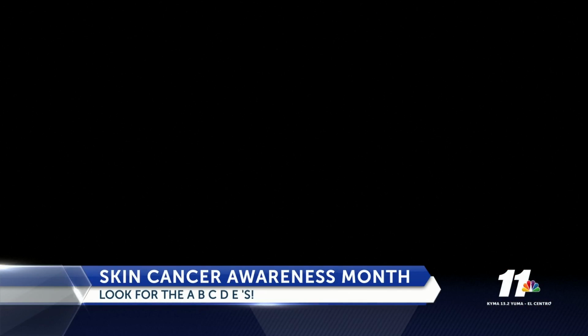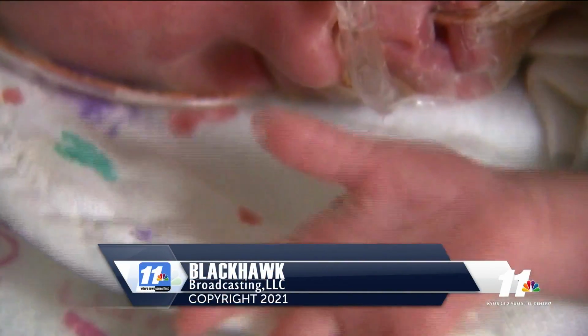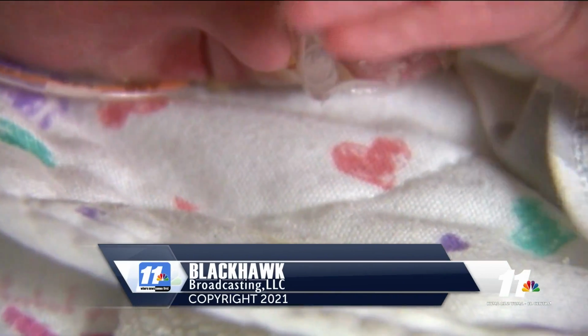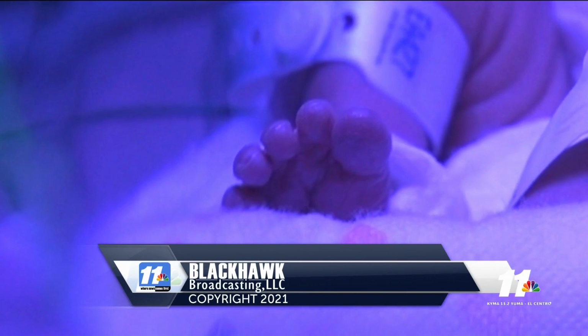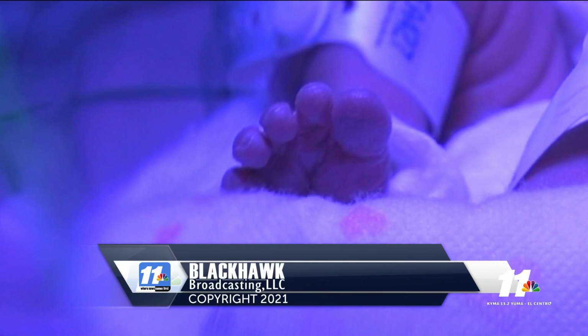A is for asymmetry, meaning the two sides of your mole are not the same. B is for border. For example, it's not a perfect circle. That's not good. You want to look out for that. C reminds us to watch for the colors of our moles. And D is for diameter. Healthy moles should be smaller than a pencil eraser.